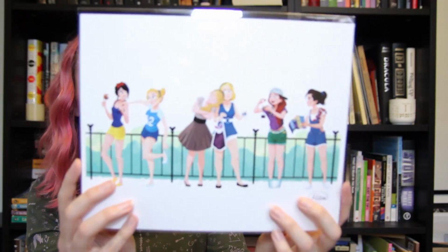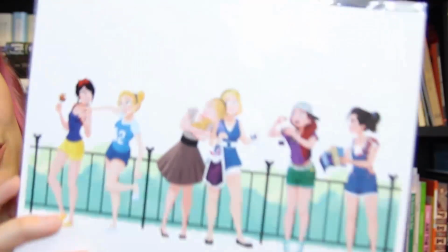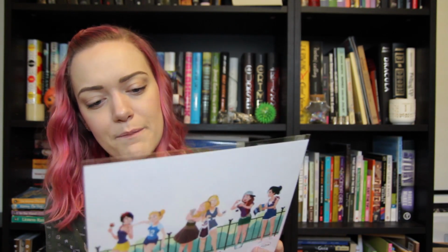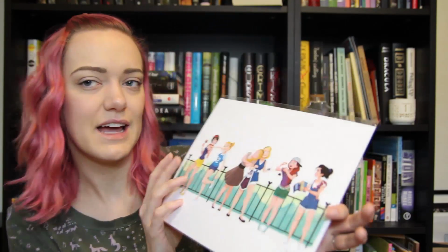This is the cutest thing ever. I'm going to give you a second to see if you can figure it out. Yes, this is Disney princesses as tourists at Disneyland. This is by Mauricio Abril. You can find this artist by going to mauricioabril.com, A-B-R-I-L.com. They have a bunch of really cute art like this, but this was the one that I had to have.